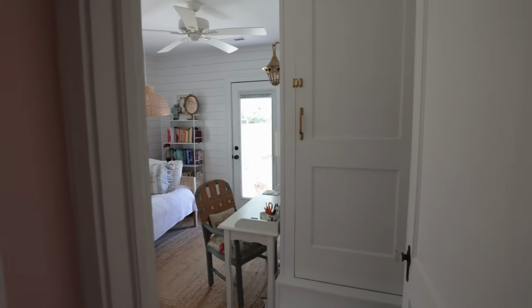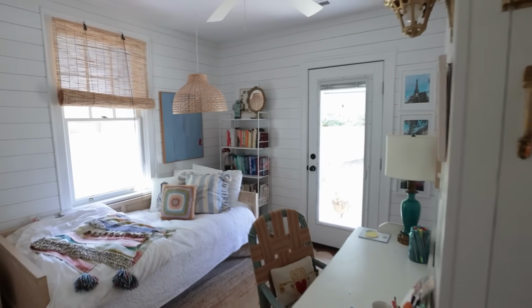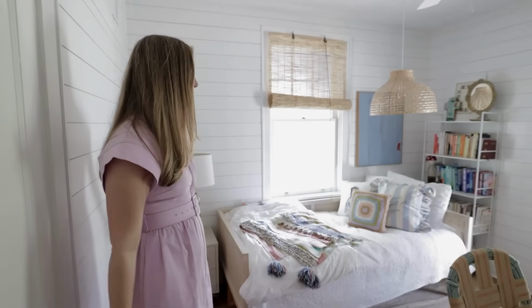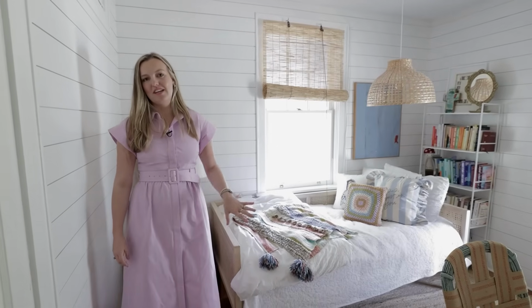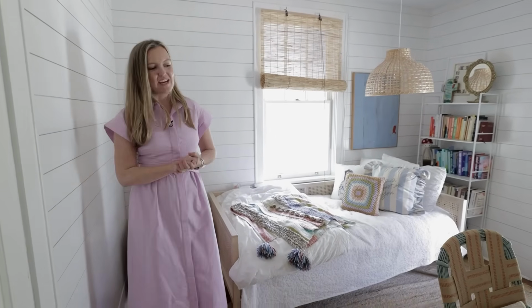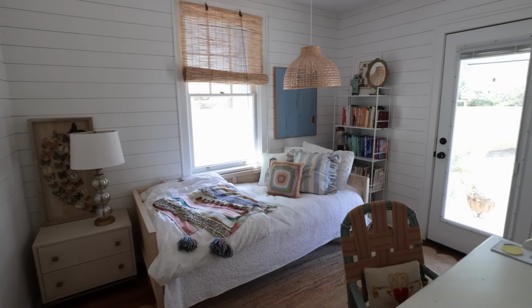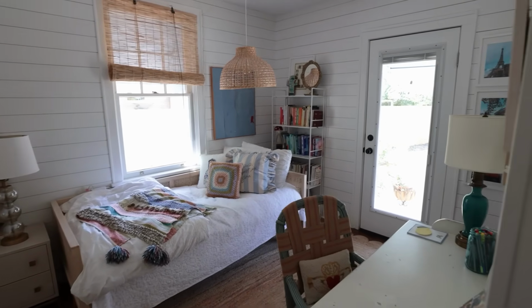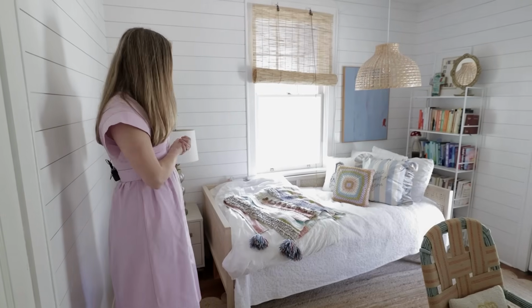Welcome into my guest bedroom and my office. This is a small space, so we really had to think about how we would make the most of it. So we brought in this day bed, which I love. It gives this couch-like feeling, but it's still super comfortable for guests. And then I put this sisal rug with scallops. You'll notice a scallop trend throughout. That kind of grounds the room and brings in that bohemian vibe.